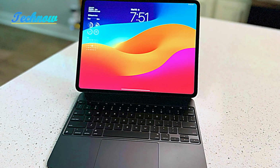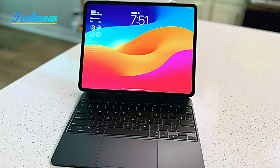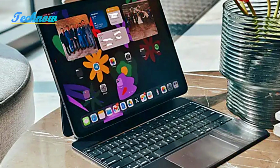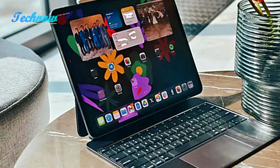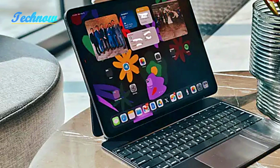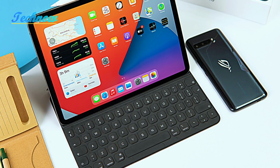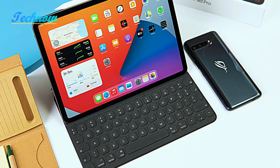Now, with the M4 chip in the iPad Pro, Apple's message is clear: it's all about pushing the limits of what a tablet can do. The M4 brings a new level of processing power, higher GPU performance, and faster memory, essentially giving the iPad Pro capabilities that rival some high-end MacBooks and desktops.